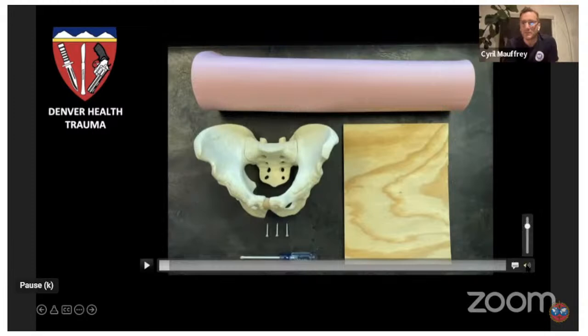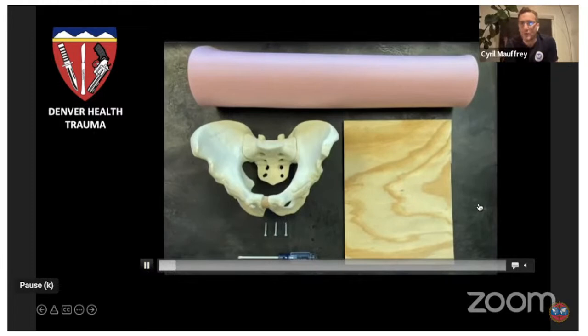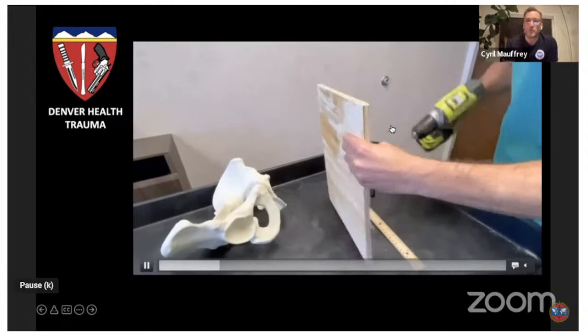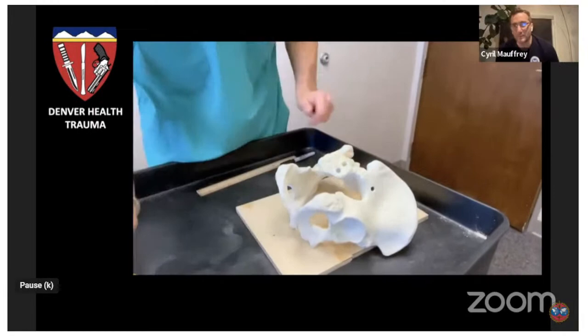And play it. So you can build this at home. And the beauty of this is that it takes a few minutes to build. It's free. And more importantly, you can practice 100 times. This is what I give all my AO visitors who come at Denver Health for 6 weeks.